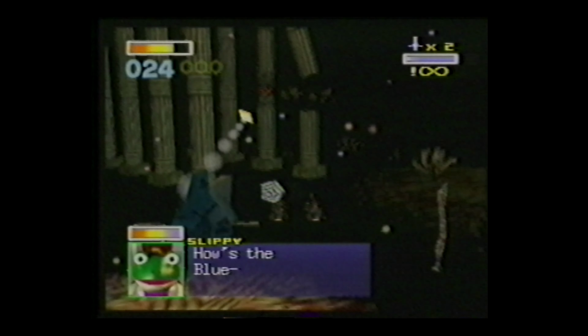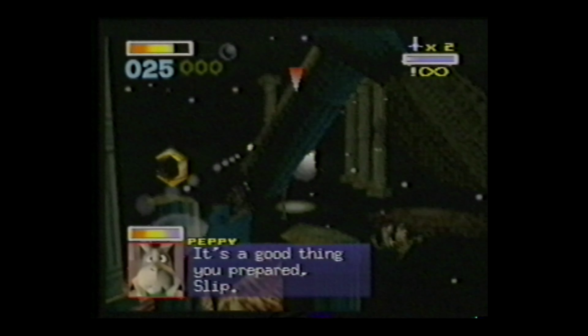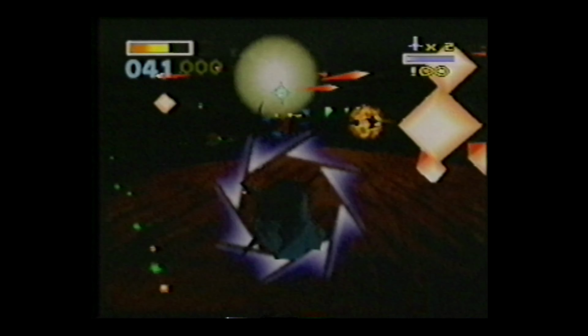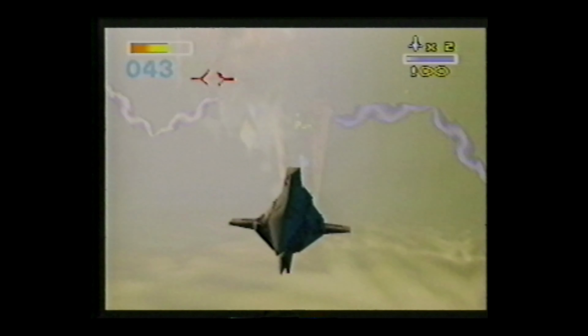Then, for water-based fighting, you've got this submarine called Blue Marine. This baby fires torpedoes that light up the dark areas for better vision before taking out the enemy in front of you.